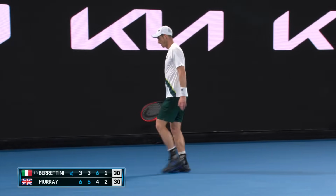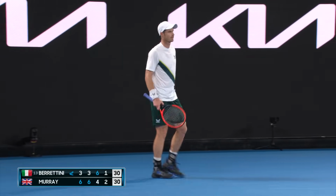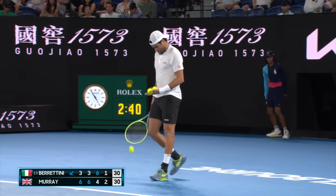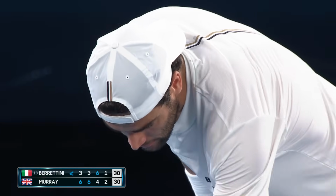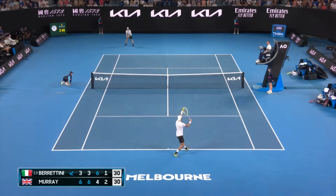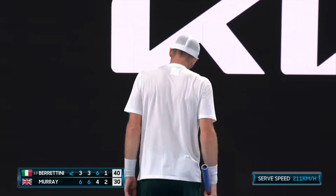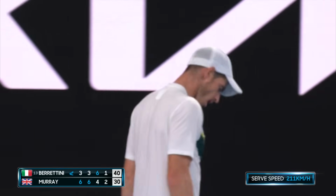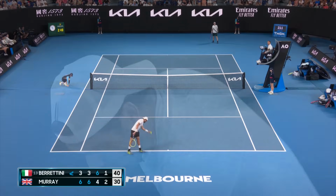Thirty-all. He's disappointed with himself because he's seen the serve that's gone down the tee. There have been a high frequency of serves out wide from Berrettini on the deuce side, but Murray had actually picked that one, just couldn't get it back into play.